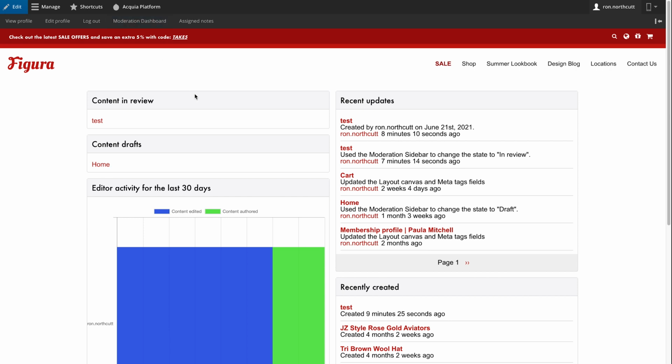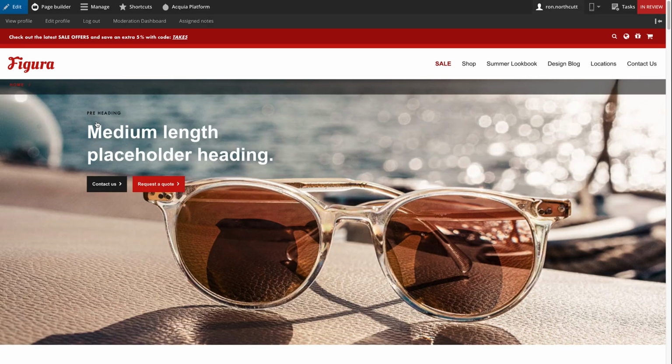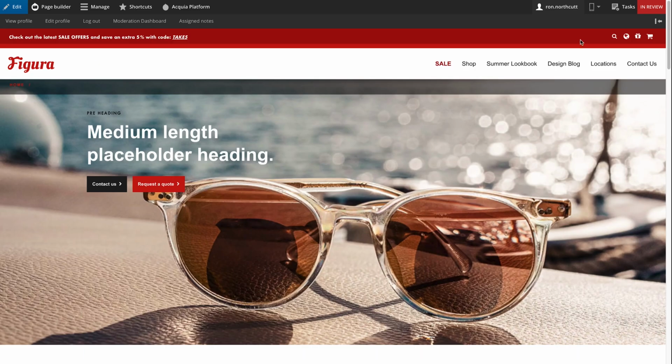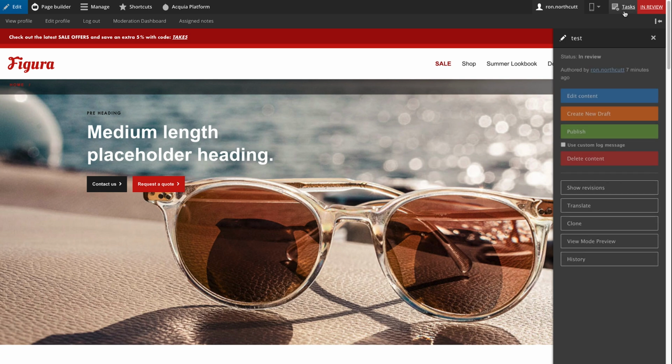If he missed the email or he forgot, next time he logs into the system and goes to his dashboard, he's going to see that he has content in a review state that he needs to take a look at. Now, at this point, Eric has a number of options. He could go through, he could make some changes himself, he could put some notes in, and then he could decide to change the workflow state. In this case, he could send it back to a draft, he could delete it, or he could go ahead and publish it directly.